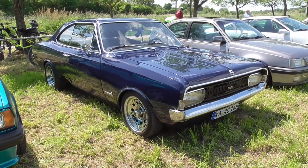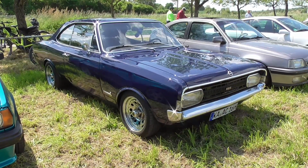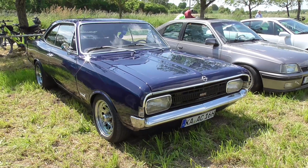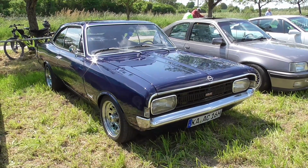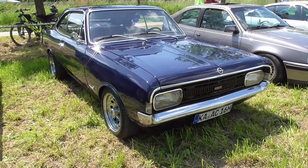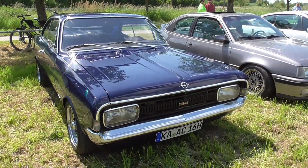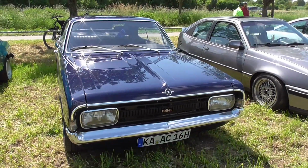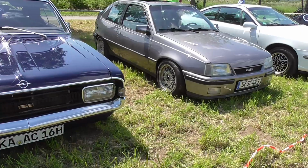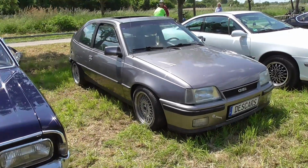In Brazil there was a car looking very similar, was also based on the body of the Opel Record or the Commodore. It was the Chevrolet Opala. But this guys, this is our one from Germany, Opel Commodore. I'm thinking I've seen this GSi also at the meeting in Reiterhof.